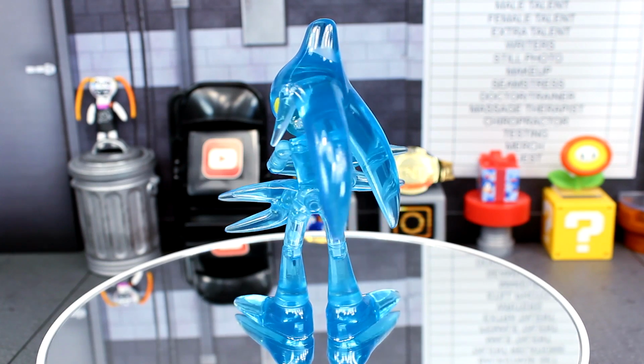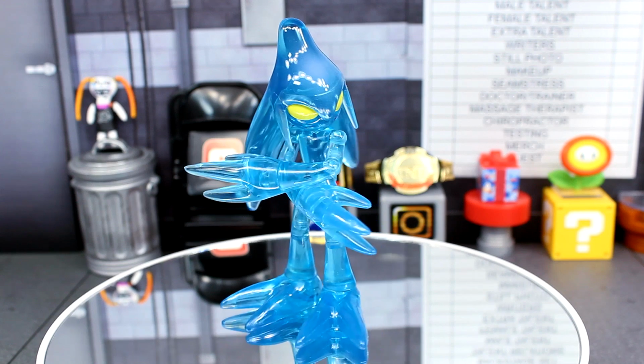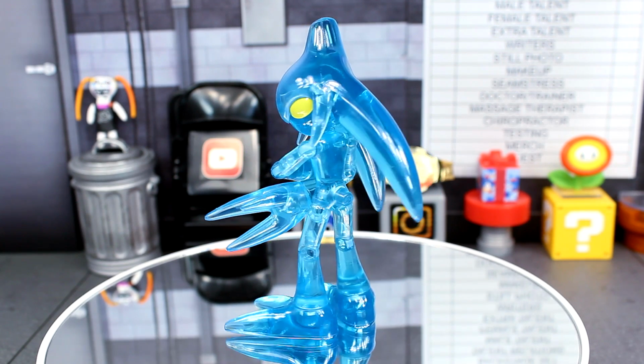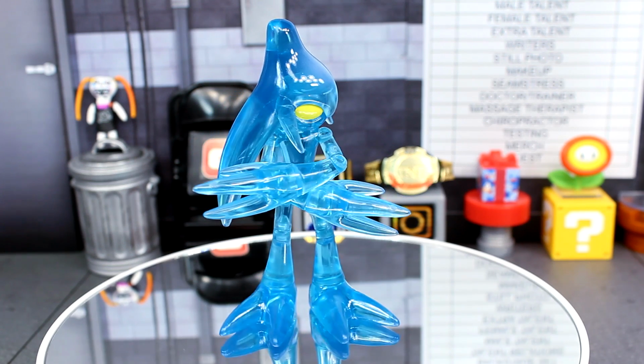I know a lot of people might put this in their number 1 spot, but for me it didn't hit the nail like the other figures I have in front of it, but this figure is incredible nonetheless, so I have Chaos in the top 3 right here.